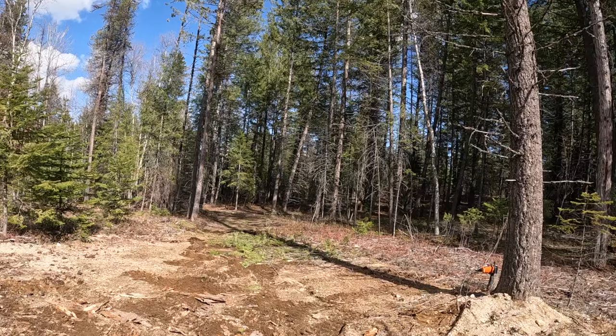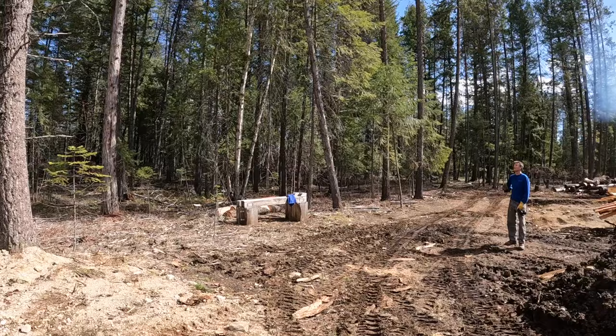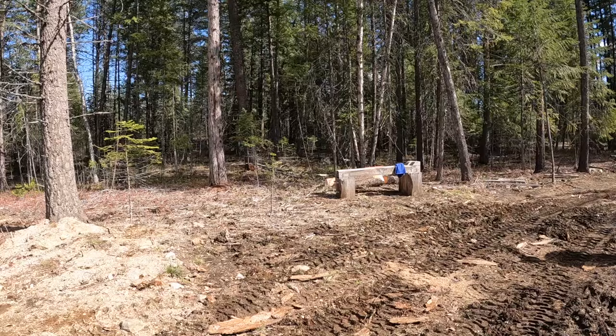They're gonna go, and then we're gonna work on a clump of dead lodgepole pine that are there. So anyway, not doing a lot of logging this year, but just more cleaning and maintenance, I guess.